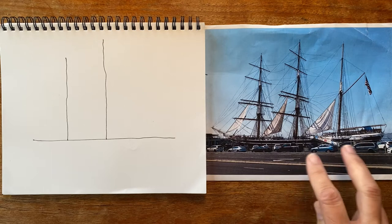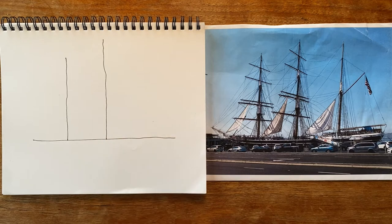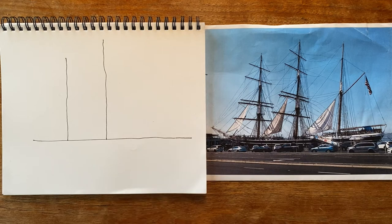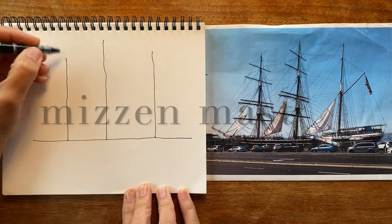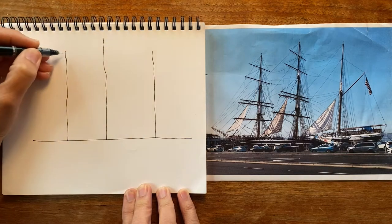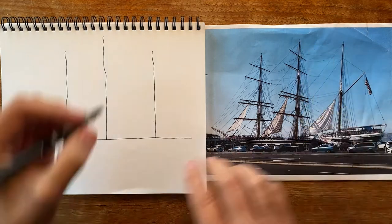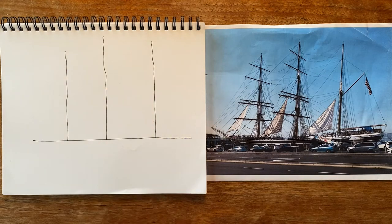Because these are farther apart than these, we need this line a little longer. So add a little bit extra to your deck. Now find the halfway point and draw a vertical line up for that mizen. The mizen and the foremast are not going up quite as high as the main. But look, it's pretty close up there. And that back one is taller than the front one. The mizen is taller than that foremast. Okay, this is pretty simple.